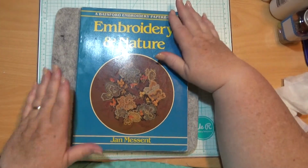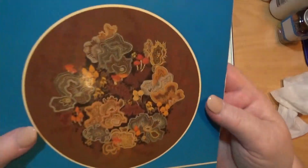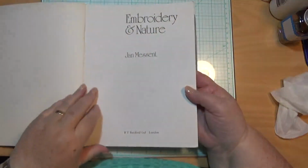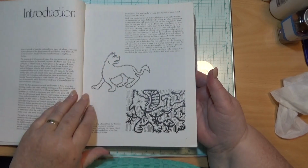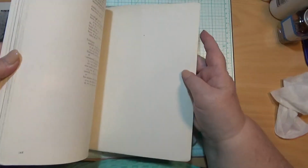So this is embroidery in nature. Now, if this was in colour, I'd be absolutely just, you know, over the moon. See that? See that there? Isn't that cool? But it is not in colour. And I don't know how old it is. I mean, there might be a thing here somewhere.